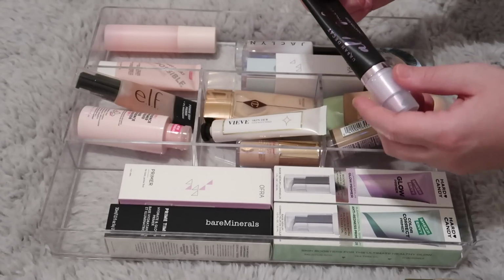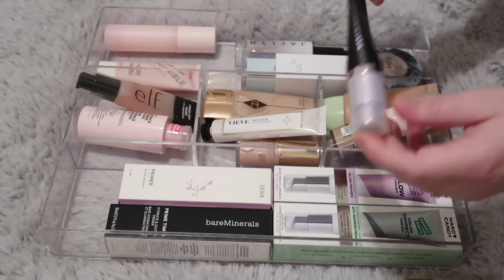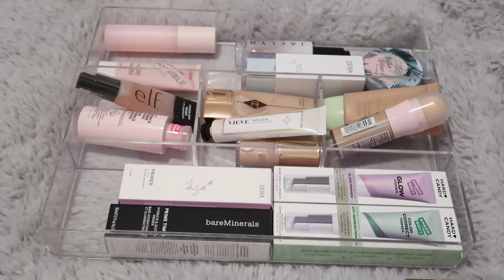I've had this for probably way longer than it recommends. It recommends 6 months after opening. I've probably had this for like 2 years, if not even longer, if I'm being completely honest. So we're gonna get rid of the all-nighter.